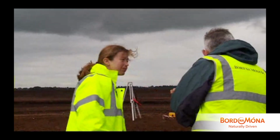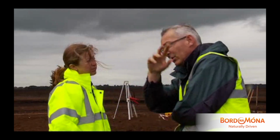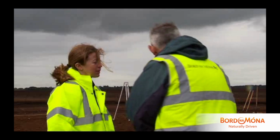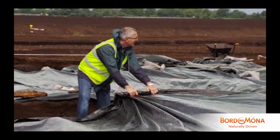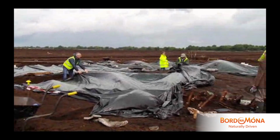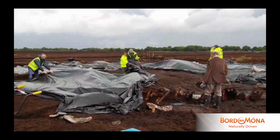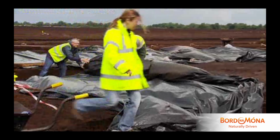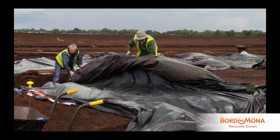Móna are great, I have to say. We have a good working relationship with Móna. We've been consultant archaeologists to Móna since 1999 and have carried out over 200 excavations and a very large number of field surveys on their behalf. Móna have an agreement with the Department of the Environment under the National Monuments legislation to protect and to record the archaeology that's in their property.